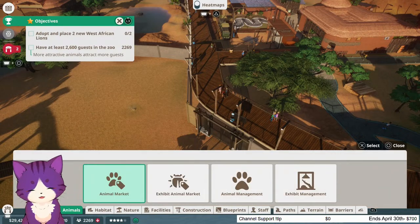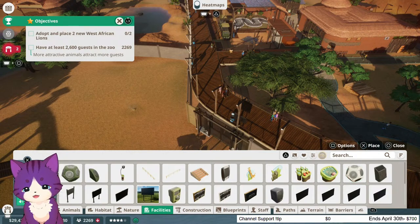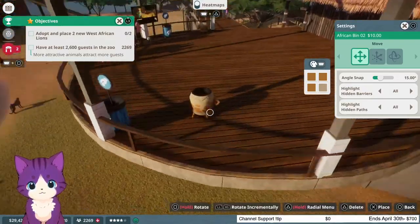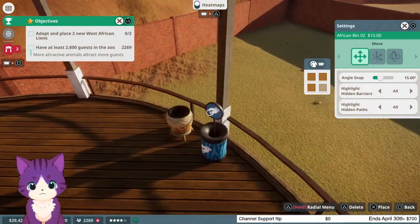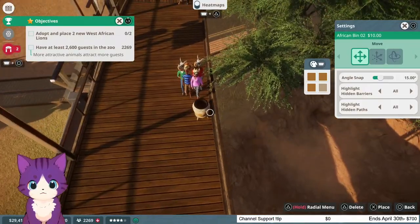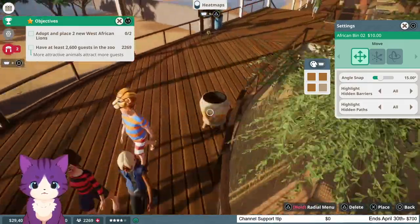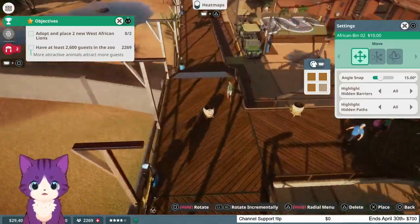Let's put some bins down then, since it's complaining about bins. Nice quality of life on this game, that bins actually have their own section. There is one there already. Let's just put one this side as well, and I'll follow the path around and just put a few. Oh, look at the hats they're wearing! That's so cool! I'd want one of those hats. Is that a good distance between the bins? Yes, it is.